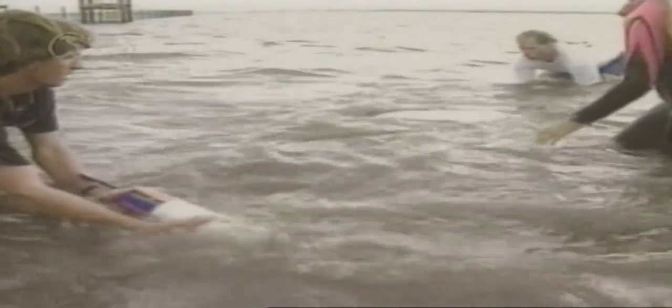At Merritt Island, there are programs to help injured or ill manatees recover. Then they're released back into the wild. There's also a 15,000-acre manatee sanctuary that's off limits to motorboats.